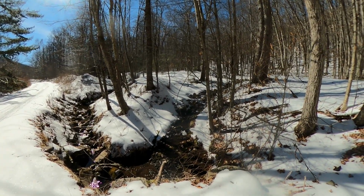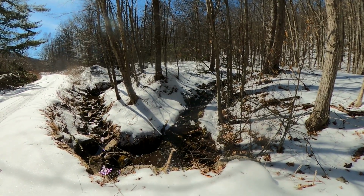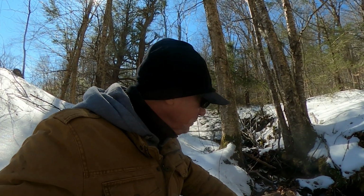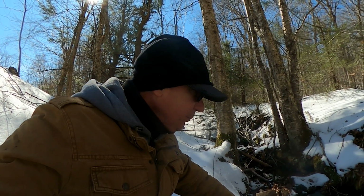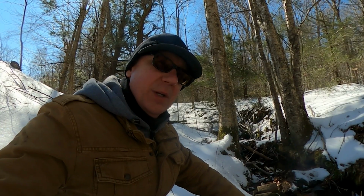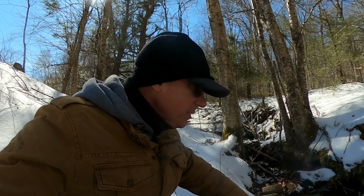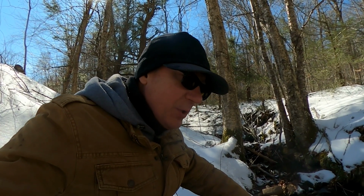There's our little stream. The right and left branch. So we're gonna get a water temp now. All right, got my thermometer here, and let's take a stream temp. This is the surface water. I would expect it to be a little bit colder than the groundwater, but who knows? What do you think the temperature is?